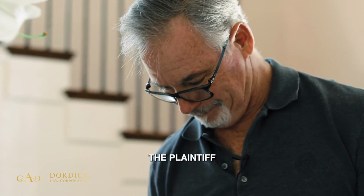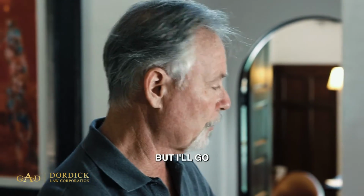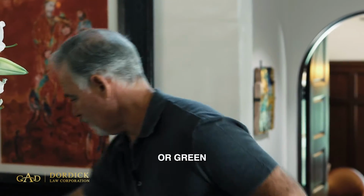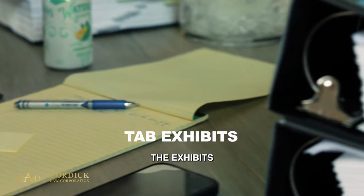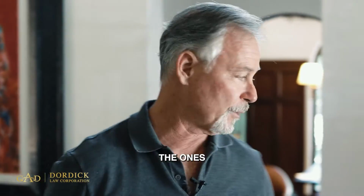I'm going to go through the plaintiff exhibits to make sure we have everything, but I know what's in them, right? These are my exhibits. We put this together. But I'll go through and make sure we have what we want, and tabbing with yellow stickies or green or blue stickies. I'm going to tab the exhibits that I like the best, that I know for sure I want to have in my hand and for sure use in trial, the ones I really like.